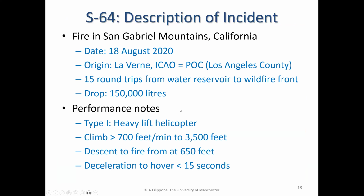So I want to describe one incident. We've done a few. I take this one, which is a fire in the San Gabriel Mountains in California. There is a date there. The origin is La Verne, a town in Los Angeles County. We've seen that this aircraft did 15 round trips from a water reservoir to the wildfire front, there and back, with a drop of about 150,000 liters over this mission.